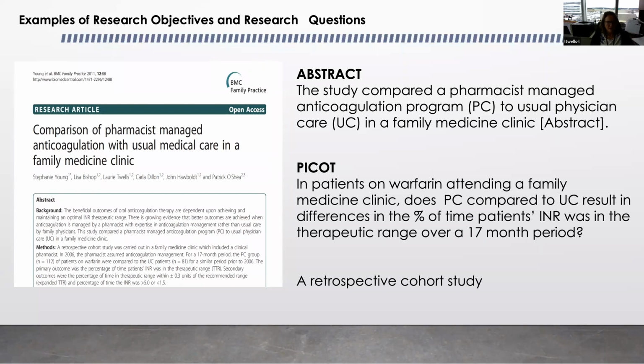And further in the study, in the introduction, you would find our PICO question, which is: in patients on warfarin attending a family medicine clinic, does pharmacist anticoagulation management compared to usual care, which was the physician-managed anticoagulation, result in differences in the percent of time patients' INR was in the therapeutic range over a 17-month period? So again, very specific. It tells you what you're going to be doing. It tells you what your primary outcome is. It tells you what the comparator was.